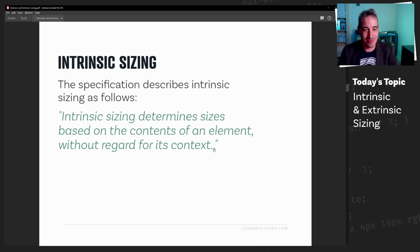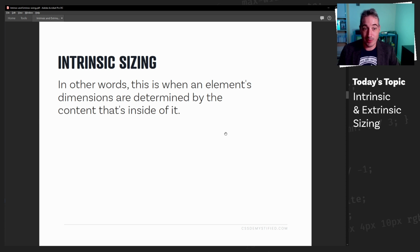Exactly. I was going to get there in a second, but intrinsic sizing is, and this is how the specification describes it, that sizes are based on the contents of an element without regard for its context. The important part here is based on the contents of an element. So when an element's dimensions are determined by the content that's inside of it, that's what intrinsic sizing is.